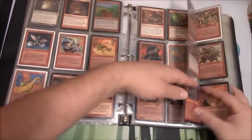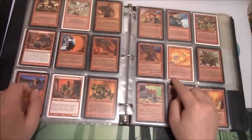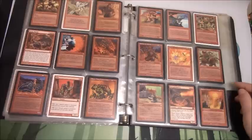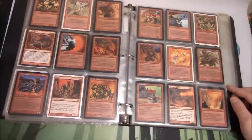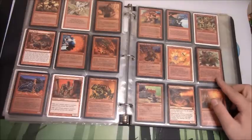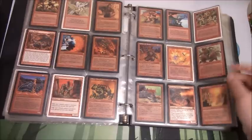Let's see, this next page here, $1. This page was $14. Whoops. $14 on this page. I think it was Aggravated Assault was the one that was worth the money, if I'm not mistaken, which I don't think I am. Pretty sure Aggravated Assault was the one worth the money right there. And that's from Onslaught.